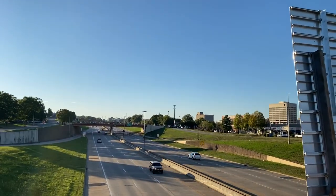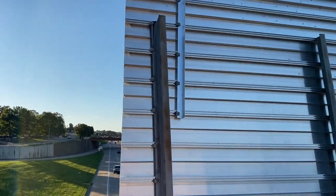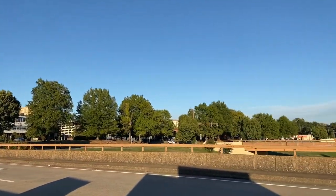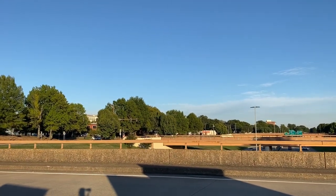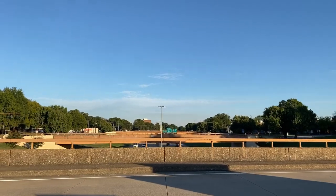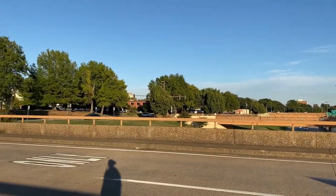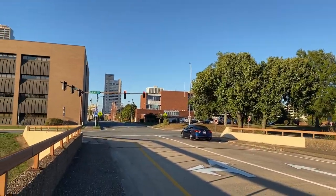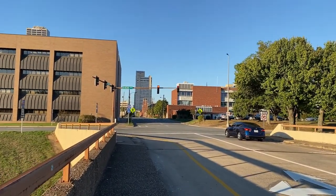It's a very beautiful day today. The leaves haven't started to drop yet. It just hasn't got that cold snap. I'm sure it won't be too long.